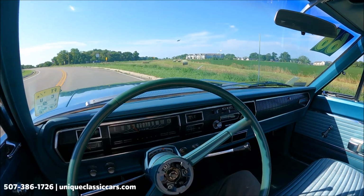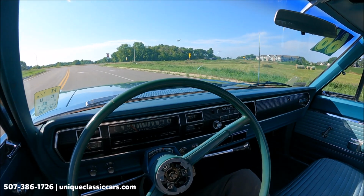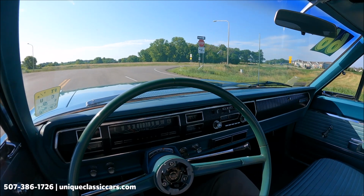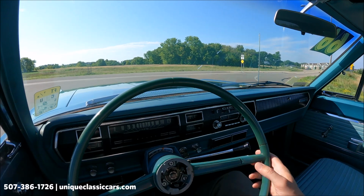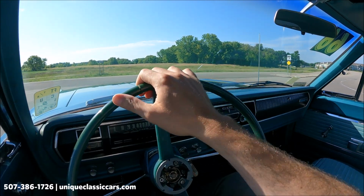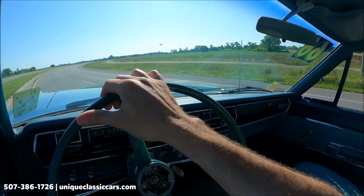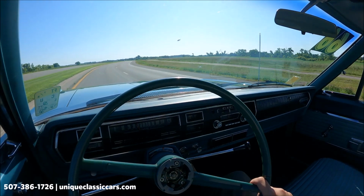Today we're driving a 1966 Dodge Coronet. The four-door automatic on the column. You might say family car with a big amount of power. Very nice condition inside and out.